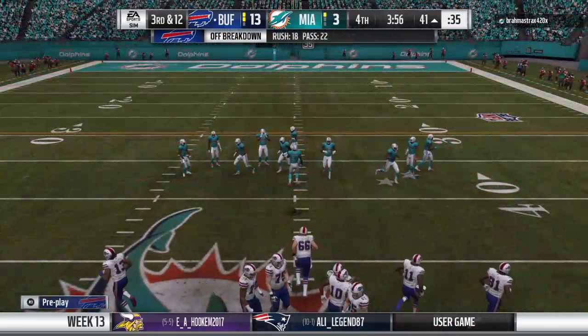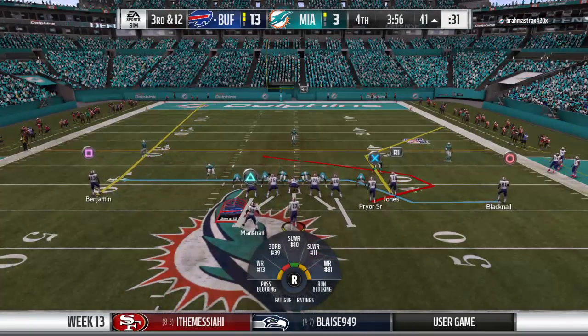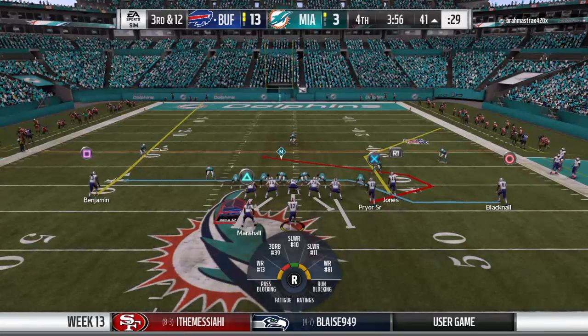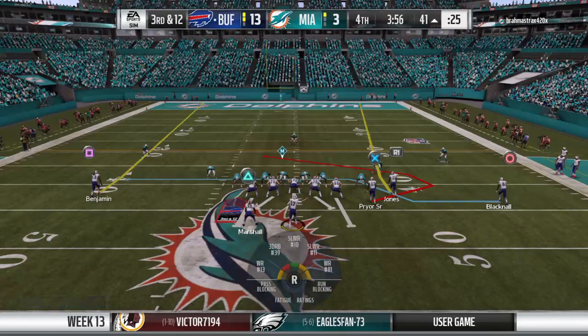The Bills on third down. They're at 50%, 4 for 8. This is third down and 12. Now let's go. Green 39. Green 39.